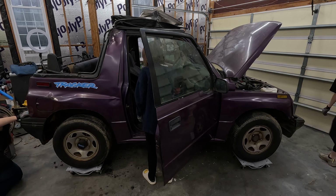Angel about to start this beast. We got the gas tank back up. She's gonna fire this mug up. We're gonna go try to drive it. Hop in there, sweetie. You gotta pull that metal thing. Where? Pull it forward. Got him!